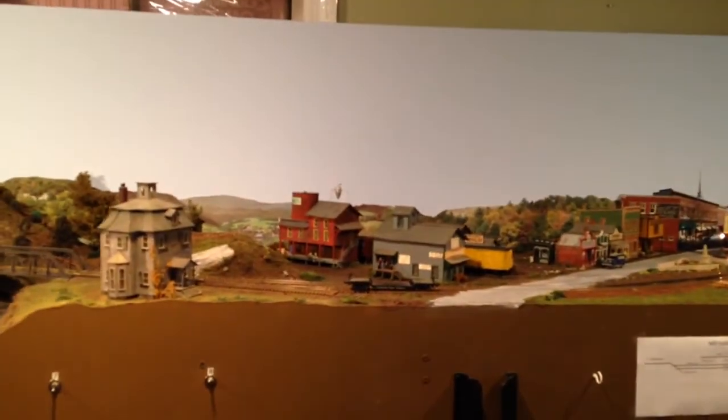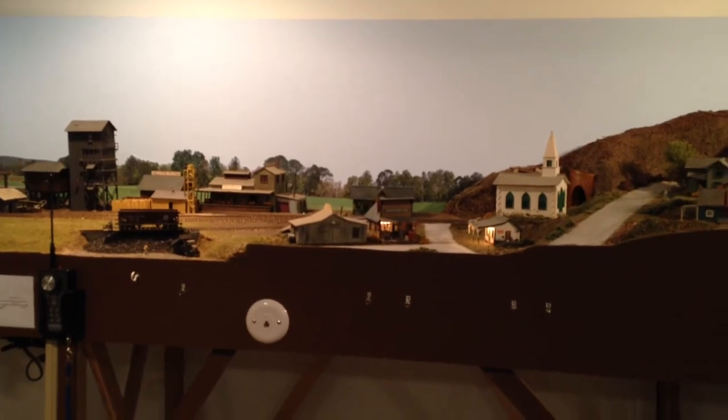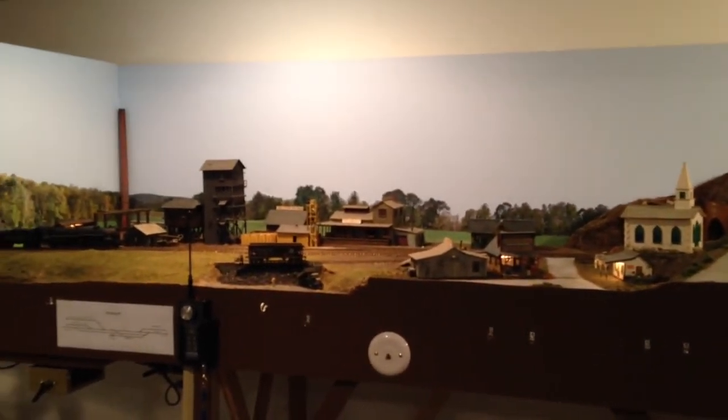So I hope you've enjoyed this quick little tour. We're going to hopefully have folks coming within the next couple of hours. And I hope that we'll have a nice successful operating session. Stay tuned to the blog to hear how it all goes.